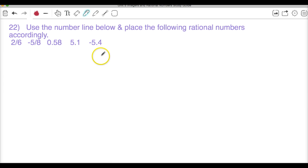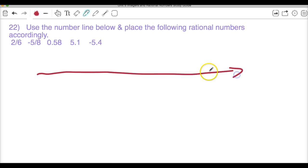So the next part, your last question, is use the number line below and place the following rational numbers accordingly. So I am going to use a couple of different strategies. I think mainly I'm going to go ahead and get my line drawn here. When in doubt, you can convert them to the same unit. You can convert them all to decimals. So this one I know is 2/6, which is basically 1/3. I'm going to go ahead and get my number line set up. Make this a little bit bigger.